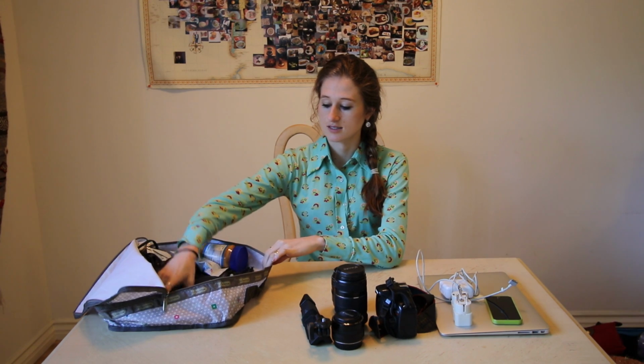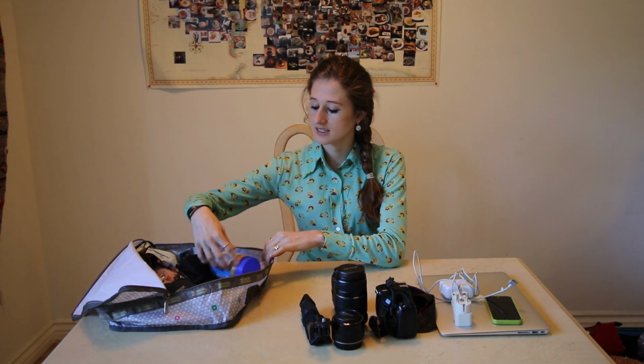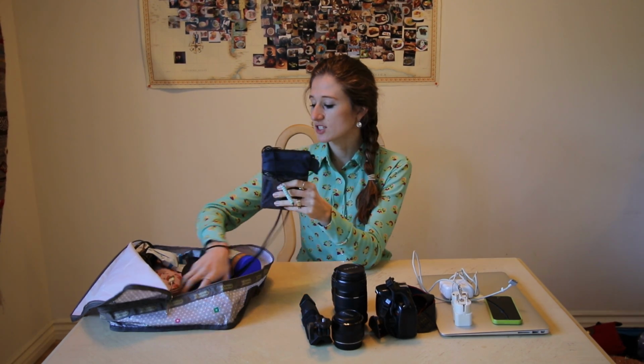In addition, make sure you have plenty of charging gear for both your camera and your electronics. For where we're going, they use a European plug. Make sure that you know what plug you're using where you're going, so that you can go ahead and convert your electronics. Moving on to a few other things here that are important. That pretty much covers the electronics.